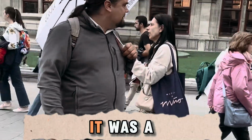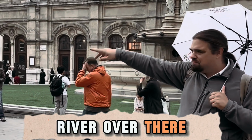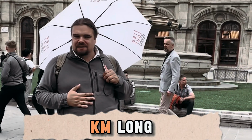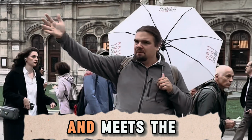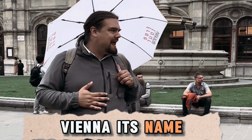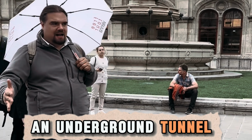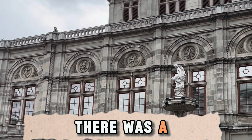Also, there was a view planned from the opera because there's a river over there. It's a small one. It's called the River Vienne. It's only 34 kilometers long. It begins in the wooded hills of the Vienna Woods over there and meets the River Danube over there. And in fact, this meeting, the River Vienne meeting the River Danube, is what gave Vienna its name, Wien or Vienna. For 100 years now, the River Vienne has been in an underground tunnel in the inner city area and is no longer visible here. But 150 years ago, there was a view.